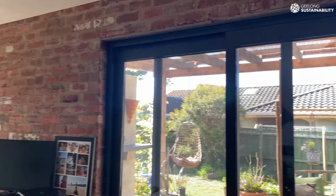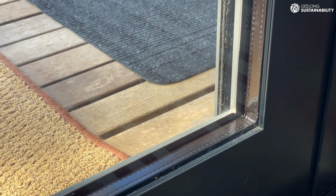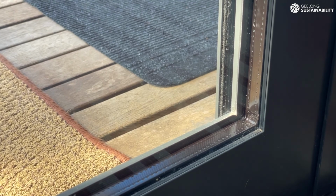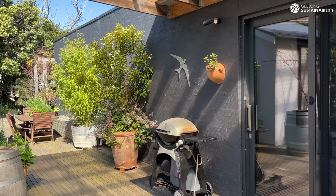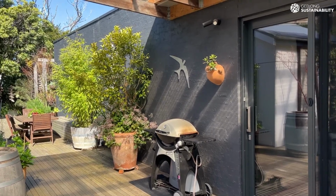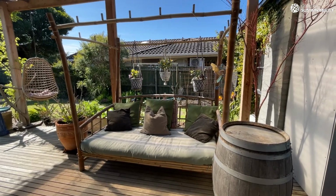The windows selection was a big part of it as well. So we chose double glazed and aluminium thermally broken frames for their higher energy performance, but also low maintenance. We acknowledge we're not great at maintenance, so we wanted to select materials that were really easy to maintain. So we did that with the windows and with the other external building materials that we chose as well.